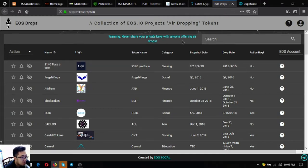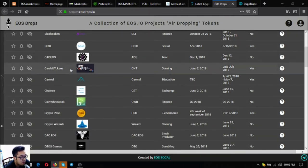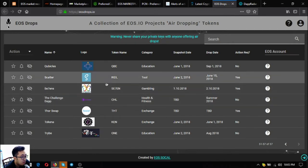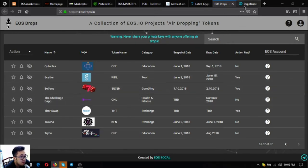The next one is eosdrops.io. It's the same as airdrops.io, but the only difference is that this website focuses only on EOS. Currently there are 57 new EOS airdrops right now. So if you have time, you can claim them one by one, right?